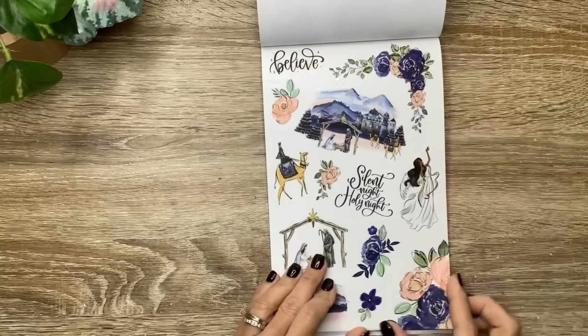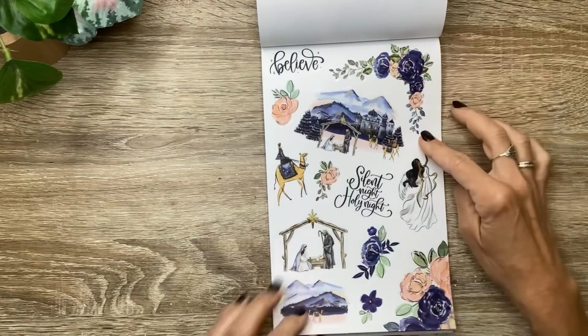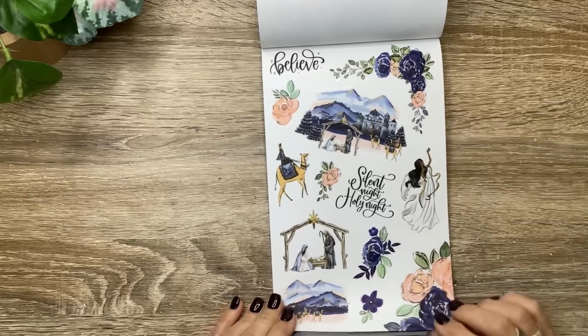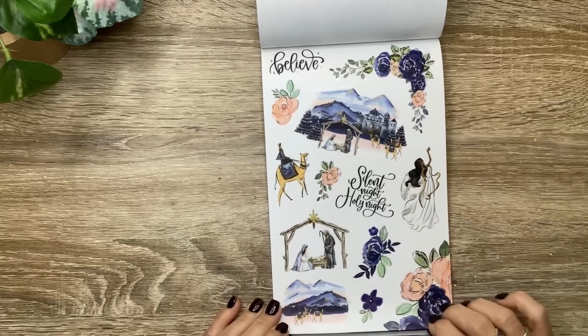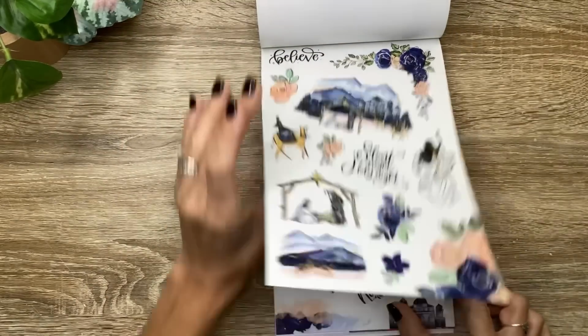This is beautiful with like this peach and blue. This says Believe, love the corner piece with the flowers. And we've got Mary and Joseph and the baby Jesus. Silent Night, Holy Night. That's clear, and then you're gonna get a second one of those on clear.